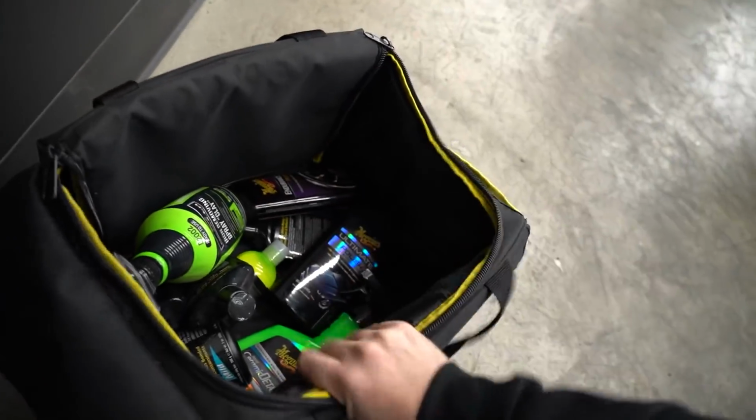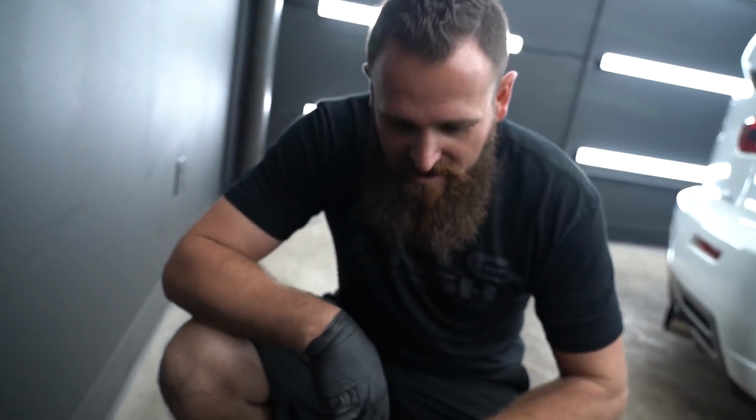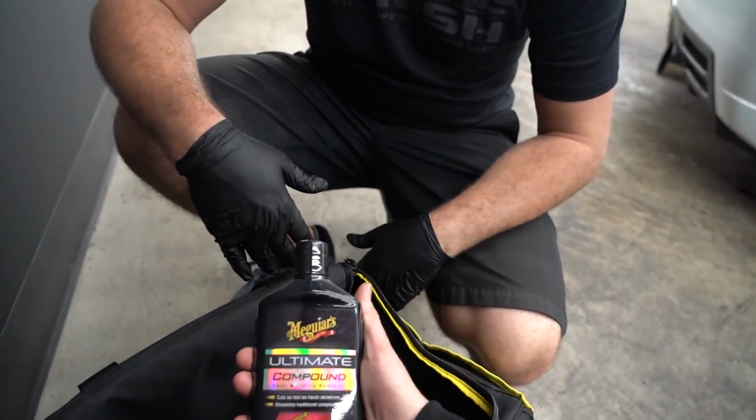Just a skosh. I bought a whole bag of Meguiar's goodies today, and you don't usually use Meguiar's stuff that often, right? No, but it's a great brand. They've been around forever. I mean, they really helped to pave the way in our industry. But I'm excited to see what we can do with this stuff.